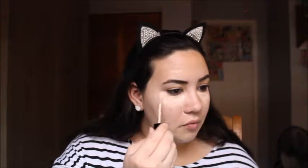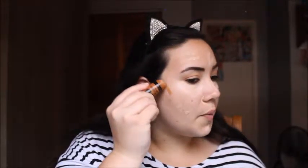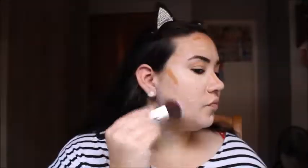And then for under my eyes, Wet n Wild Photo Focus concealer, I'll just put this underneath my eye in a little tiny V. On my nose, just a little bit, on my chin, and then on my forehead. At the same time, I'm going to take some of this Wet n Wild contour stick and just put this a little here. And then a couple dots on my forehead. I'll do a little on my chin too. And then I'll blend those out. I don't like to contour too much, but I do like to have some type of color. I'm going to blend the concealer out that's on my face.